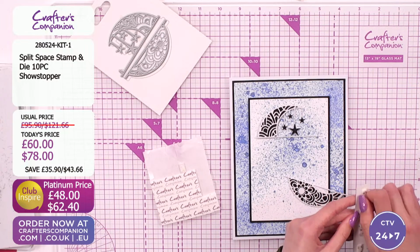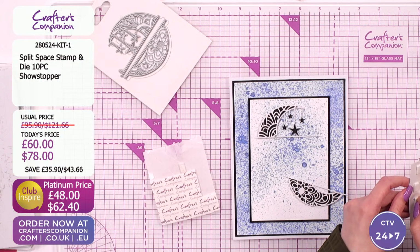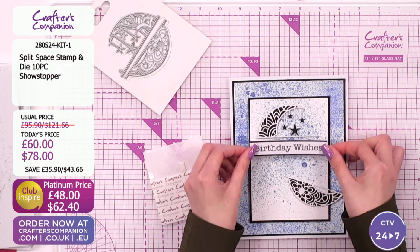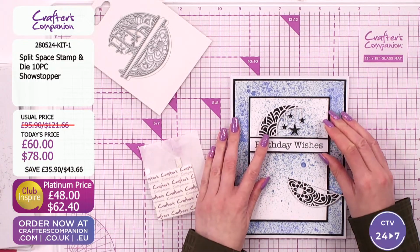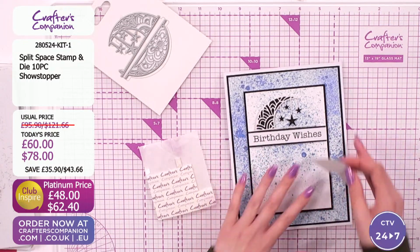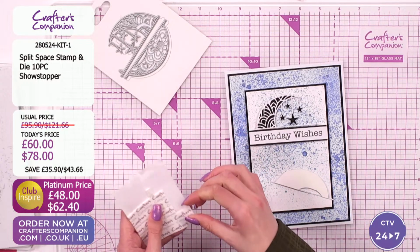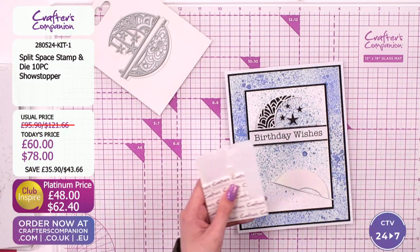Same with our sentiment, just a little bit of our foam pads onto the reverse of here, just to get it standing proud from that background, to give it that little bit of lift and that finishing touch. And that's going to go into the centre of that piece there. Now, if you are struggling to line that up and to get it straight, I always recommend to just use those lines that you've got on your glass mat that happen to be exactly the same colour as my nails, as are the tape pens, as is the pokey tool, you know, all matching.